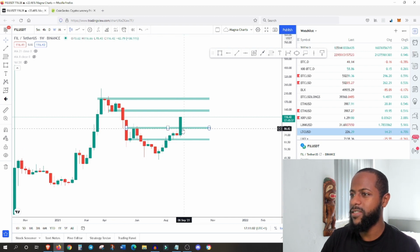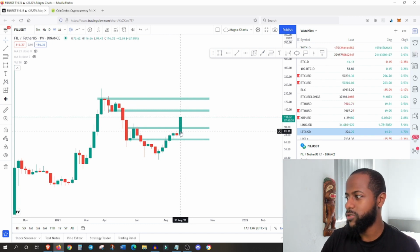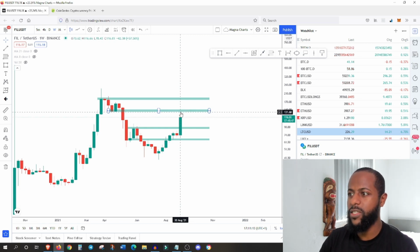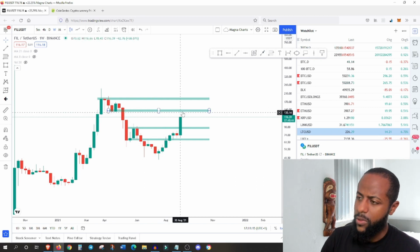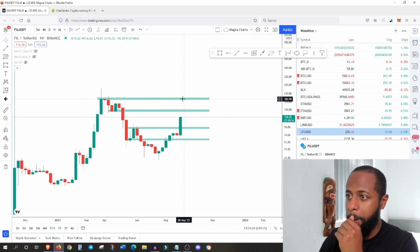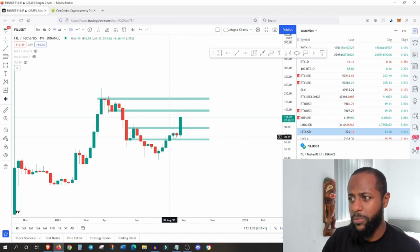So what we can see is it's had a little bit of support at 65, absolutely smashed past the resistance at 86, 85, and now absolutely no sign of slowing down. It's looking to head towards the next major resistance at 130 to 135. If it breaks past there, then as you can see, it's probably going to head towards the next high at 160 and 170 or 180. So Filecoin is looking pretty good.